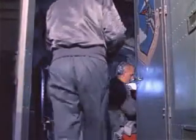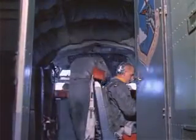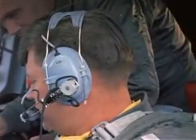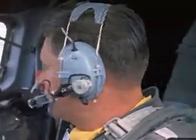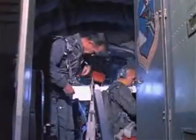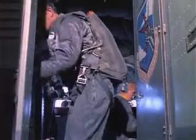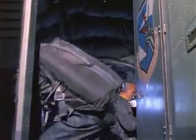Okay, preparation for contact, check please. Roger, preparation for contact, altimeter setting. Set 2992. Set co-pilot 2992. Stabilizer trim. Check.